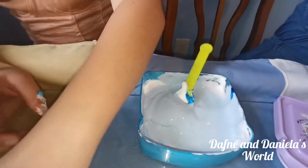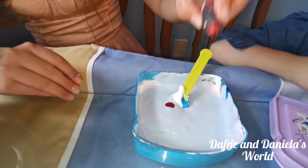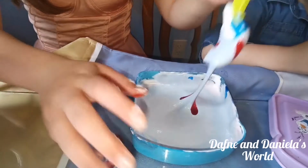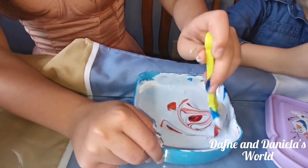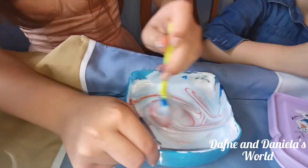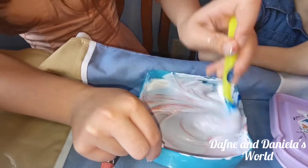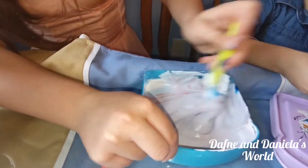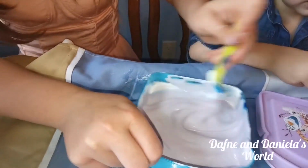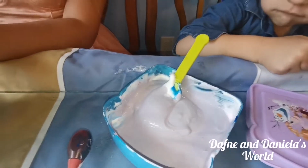No, it came out like a blue color. I need more red. I added three drops of the red. Oh, look, I did it again. And we keep on mixing. Okay, so this is the color that I want. And now we're gonna add our glue.